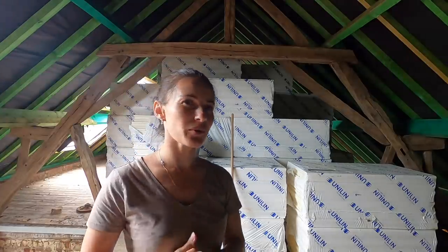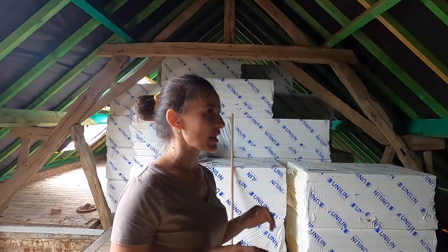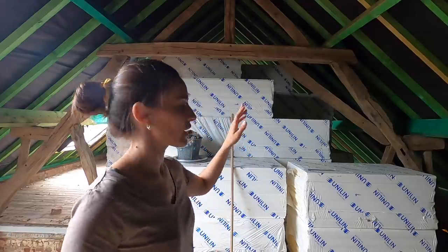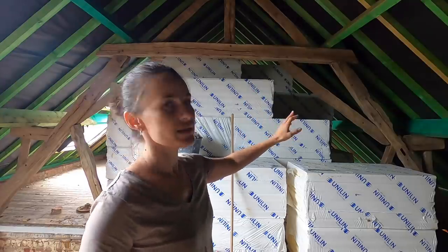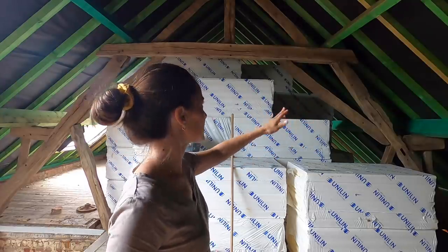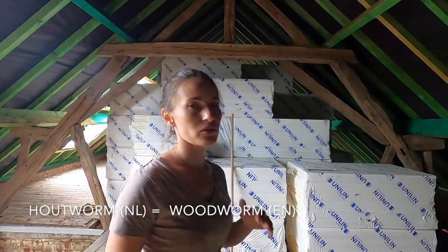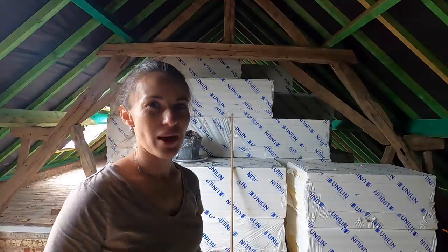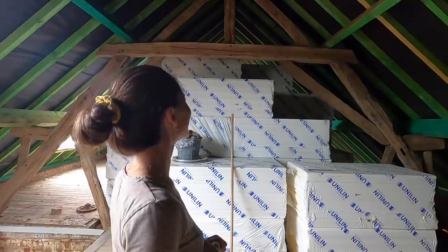It's actually pretty good that we have this break before placing the isolation, because we can treat this wood. We can clean it and treat it with a special product against houtworm, against insects. So I'm so happy that we have it right now, really.